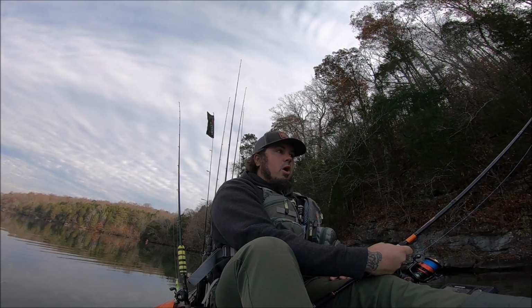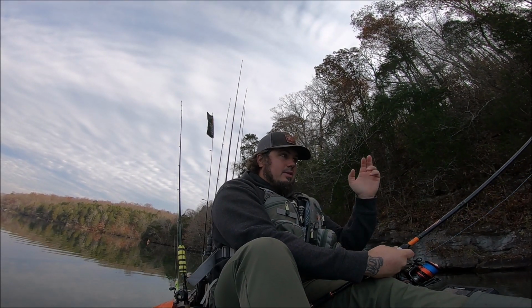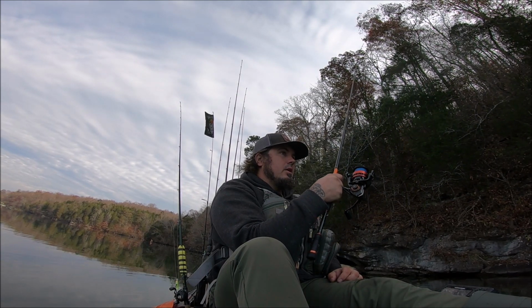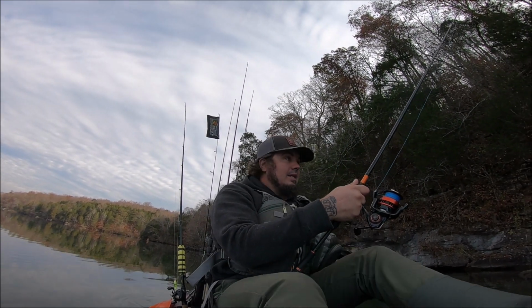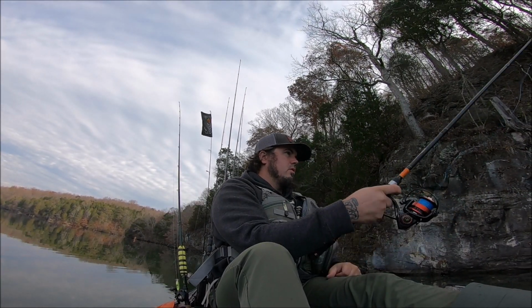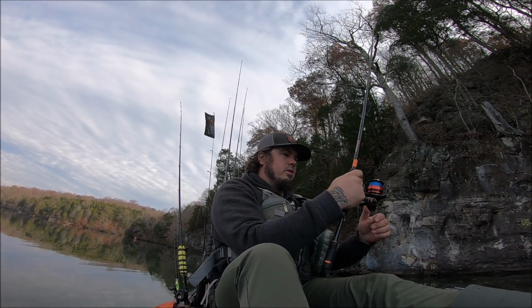So we're sitting in 20 foot of water, so I'm throwing the Ned because that thing gets down there really quick, really fast. And there's just something about it that these bass really like. Might get lucky and catch us a good one.